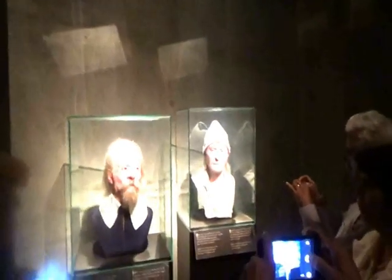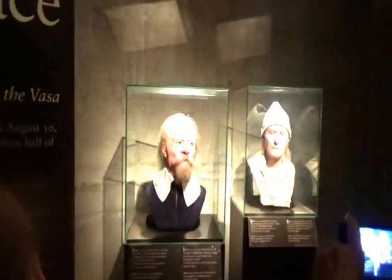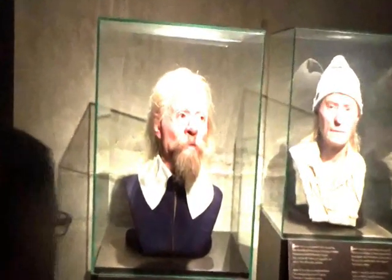Well, the names are fantasy, they didn't find out who they were. But these people were alive. One is probably an officer and the other one is a sailor.